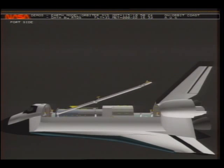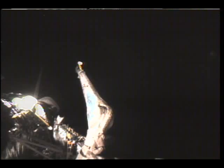This is Mission Control Houston. This digital animation being fed by live telemetry depicting the motion of the robot arm as Mission Specialist Steve Hawley begins to put it through its paces. This live view coming from the forward port bulkhead camera aboard Discovery gives us a look at the real thing. Steve Hawley has unberthed the arm and has begun to move it into position for grapple of the Hubble Space Telescope.